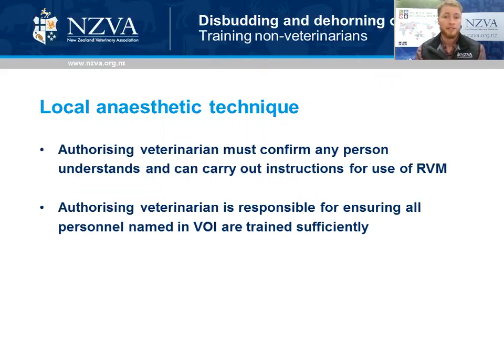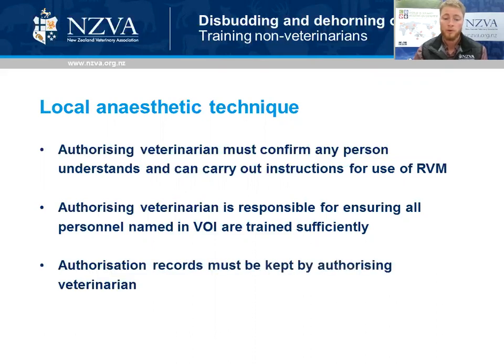This training may not necessarily be delivered by the authorising veterinarian. It may be appropriate for a veterinary colleague or a veterinary technician staff to administer the training. However, the authorising veterinarian should be able to demonstrate how they have assessed the competence of the persons using the RVM. All records relating to an authorisation, including training records, must be kept by the authorising veterinarian for 5 years.